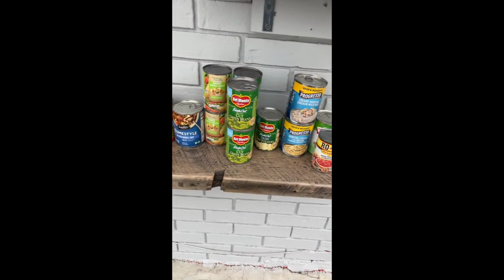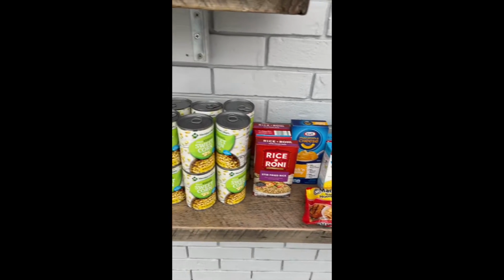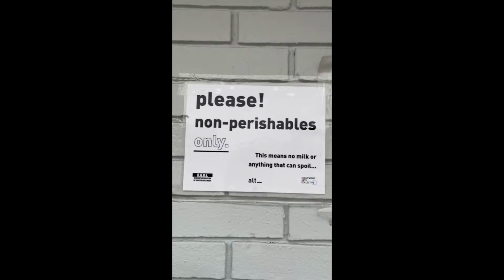You know, anything you need here. You need some vegetables, you like Beefaroni, you want to make some cornbread, mac and cheese, corn. We left it here. Everything here is free. Most of the stuff here is non-perishable.